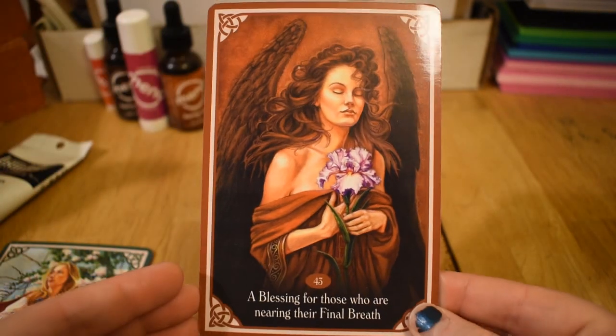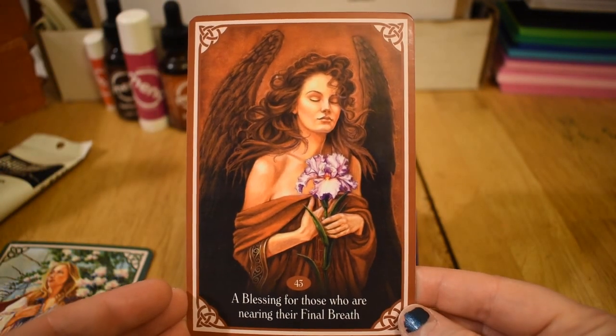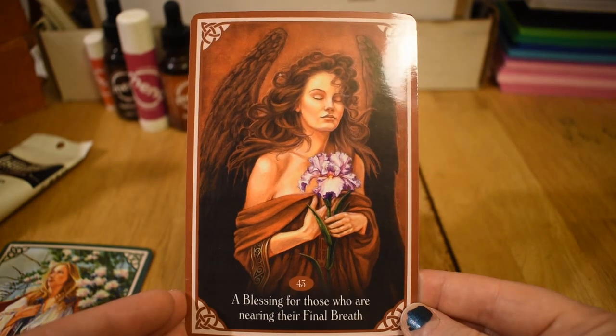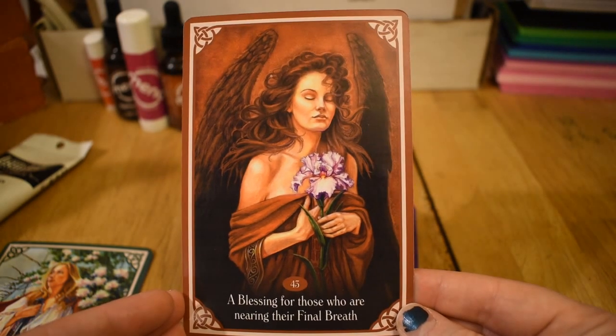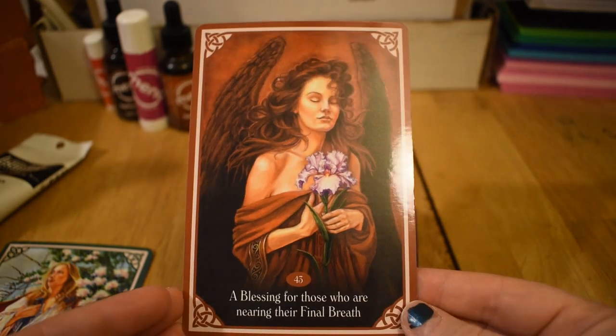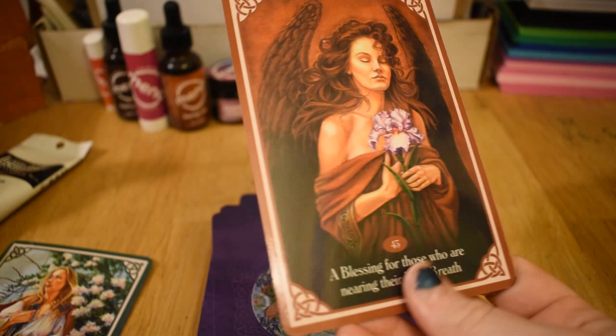So, a blessing for those who are nearing their final breath. And people fear death. It's not often talked about. This is a good card for that. Getting into that conversation.